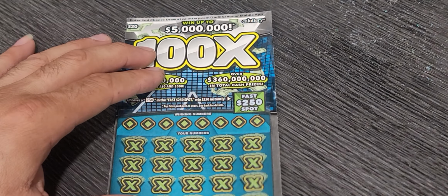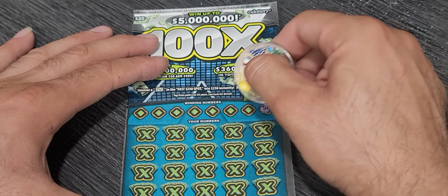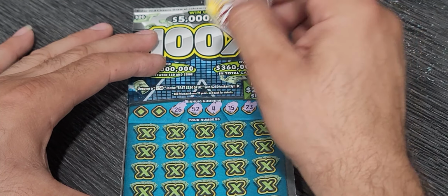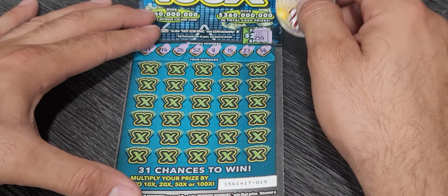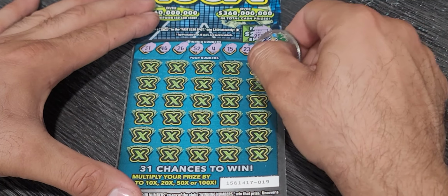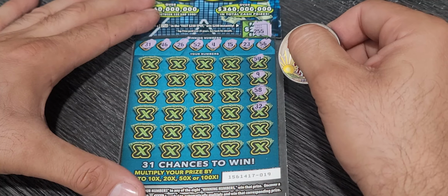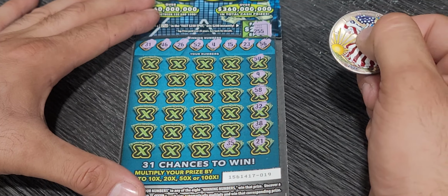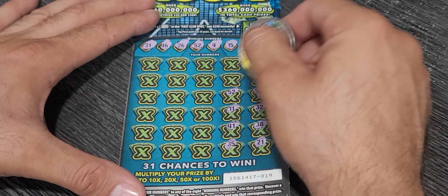Fourth ticket will be the same 100X, ticket number 19. $255. Winning numbers 59, 23, 15, 4, 52, 26, 46, and 31. $54, again number 9, but we don't have it. 58, 32, 38, 21, 35, 41, 11, 52, we have a match, 52.